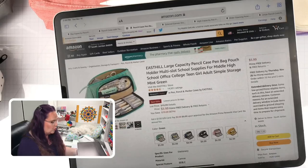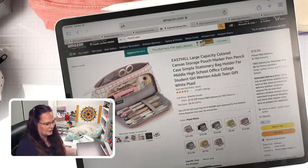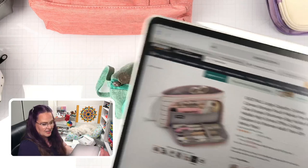And then over here, there's also a new variety. This one's at $10.99, still less than what I paid for, and has all these cute little checkered type patterns on the cases. So that's fun.